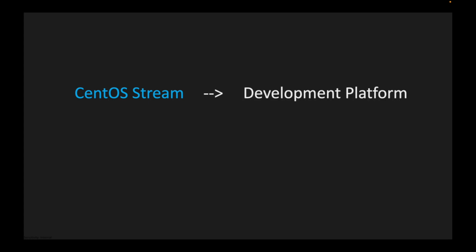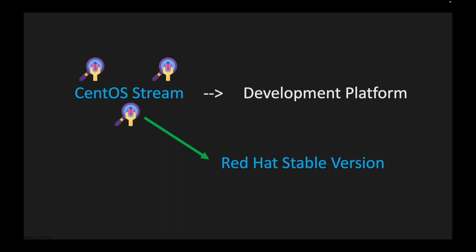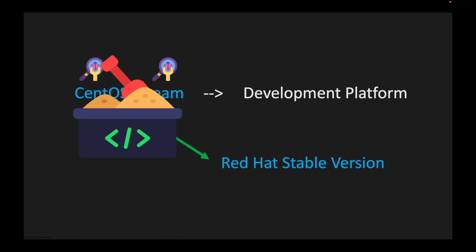Anyway, when Red Hat made this decision, they also announced a new CentOS distribution, which is CentOS Stream. What is it? Basically, it's a development platform for Red Hat. Before releasing a stable version of Red Hat, all the changes and new features are developed and tested in CentOS Stream for a while. If everything goes well in CentOS Stream, then the same changes can be implemented in Red Hat. I hope you understand why the community was angry about the discontinuation of CentOS, because CentOS Linux was a stable version, but CentOS Stream is not stable. It is kind of a sandbox for Red Hat.